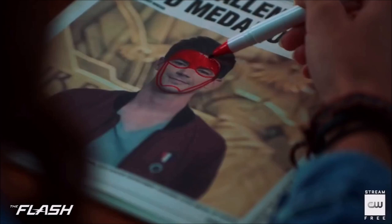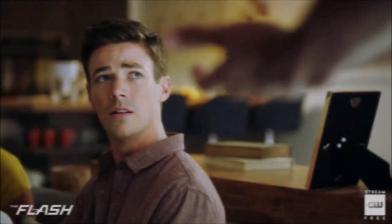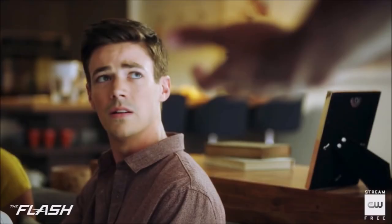And then we go to, I'm not sure where it is, it could be Barry's apartment. Someone is on the sofa, it looks like Iris, and Barry is looking up at someone else. I'm not sure who it specifically is.